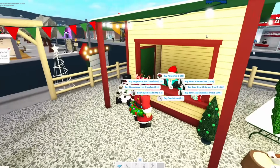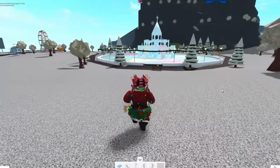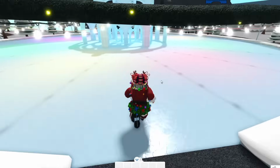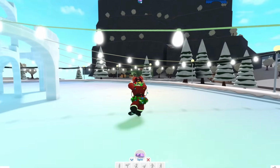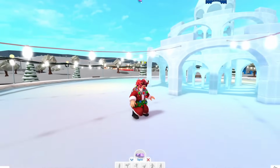Then there's Tom's tree lot where you can buy some more Christmas stuff. And also the ground is a bug. It should definitely be snow. We're aware of it, we're fixing it. But this is the ice skating rink, so you can do some tricks, spin around, and you can fall. So this is perfect for role playing or just falling.